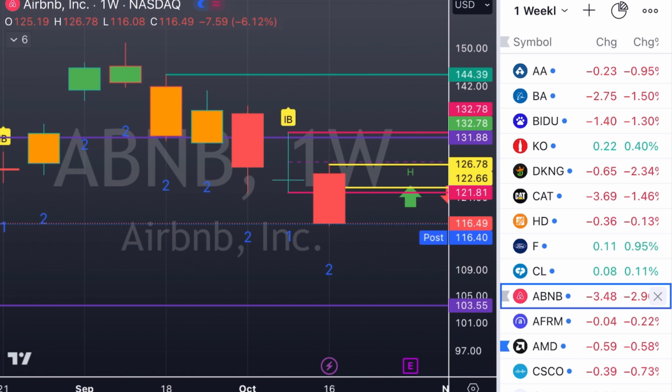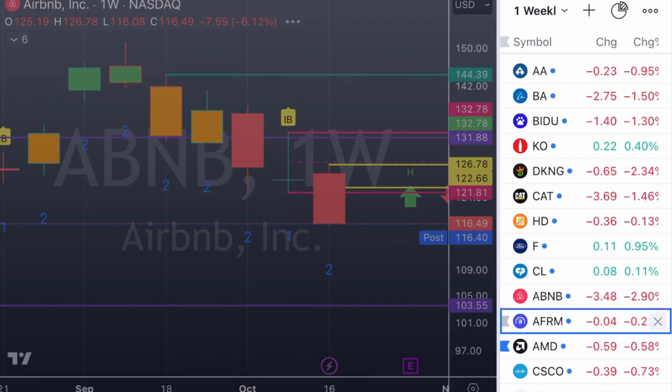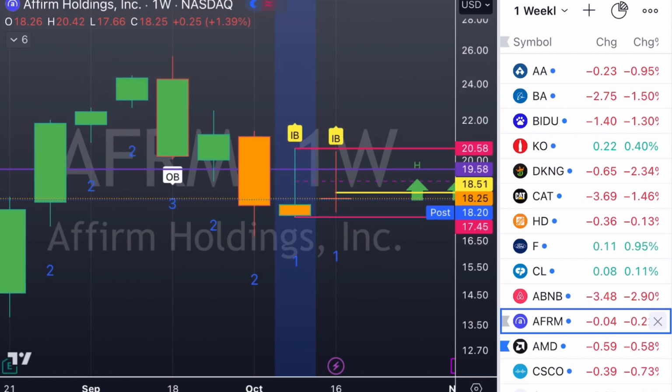Shooters are an actionable signal in the strat, as are inside bars. Triggered off of the inside bar to the downside, hit multiple targets. I think that's 8-1. AFRM, we are stuck inside bar, so this double inside bar will be on my setups for next week, the week of October 23rd. So that one does not count.